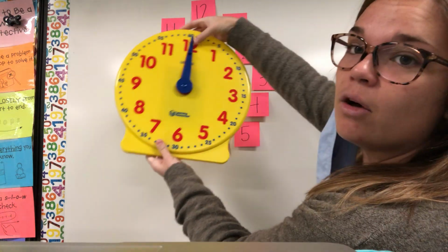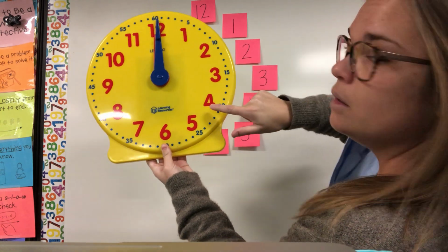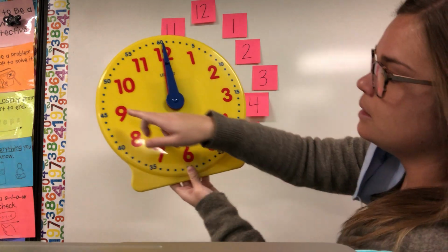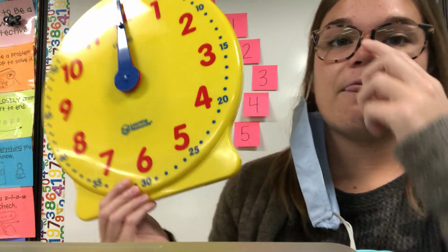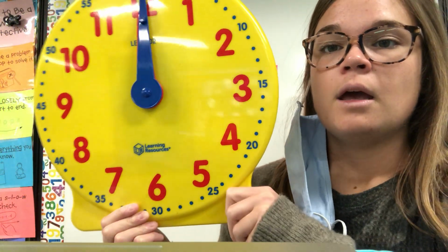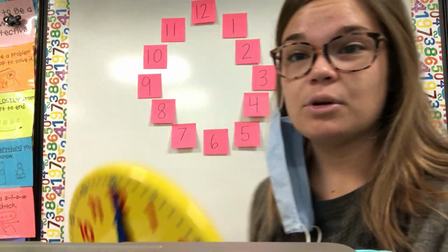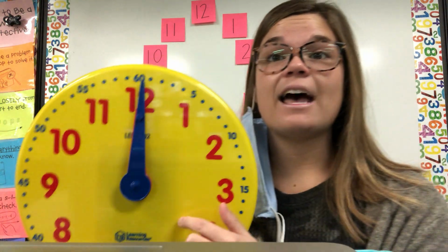We start with 12 at the top. We go 12, 1, 2, 3, 4, 5, 6, 7, 8, 9, 10, 11. Now you're only looking at the red numbers on this clock. I don't need to see your clock. I need you to be looking at your clock, and then I need you to be looking at Miss Strohmeyer. We're only paying attention to our red numbers on our clock today. And just like how we can use these numbers up here and on our clock to count, we can also use these numbers to tell time.